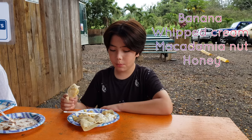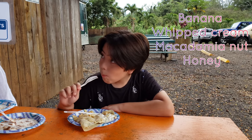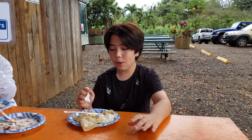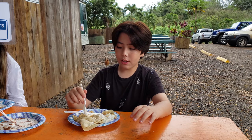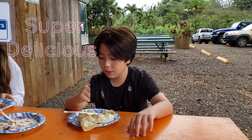So I got the banana mac. It is a crepe with banana, cream, macadamia nut, and honey. Okay, that's really good. So it's not too sweet. The honey is a little bit overpowering, and the nuts give a really crunchy flavor, but you can definitely taste the banana. It's super delicious.